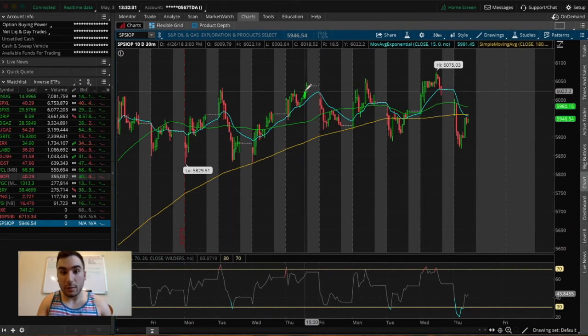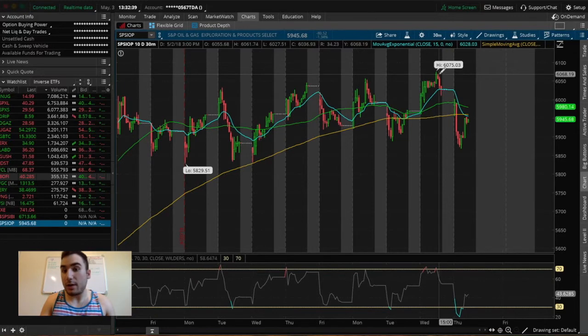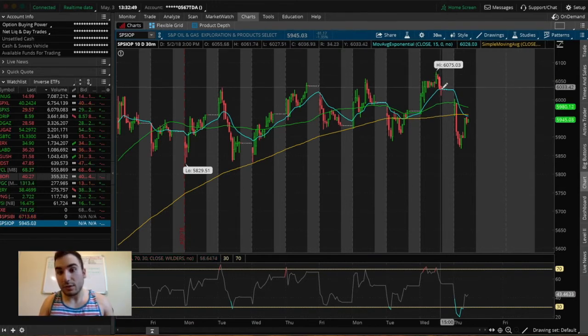Then we see another hike up here. That's when you would be able to play GUSH, right? And then we drop here. That's another good day for DRIP. You see this consistent pattern. And where I was able to get into DRIP, guys, was here at the high of about 60.75. This is not where I got into DRIP, but I saw it topped off here, and then we started to see a nice little downtrend here.